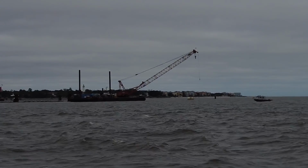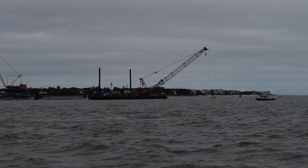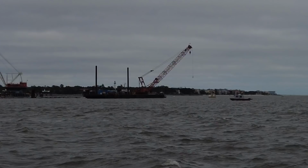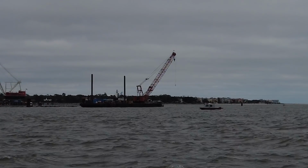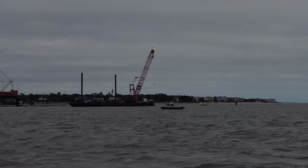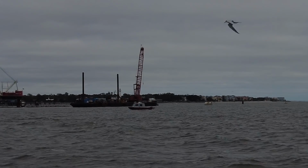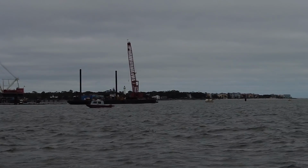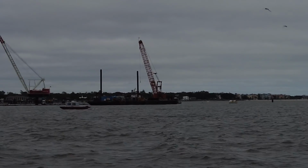Here we see one of the cranes. It looks like it was involved in reattaching the environmental barrier to the other set of pilings at the south gate. So the barge and the grapple equipment and things that they brought in there, it looks like they're intending on leaving those inside the environmental barrier for at least a little while. We're going to be in a wait and see mode and see what happens here.